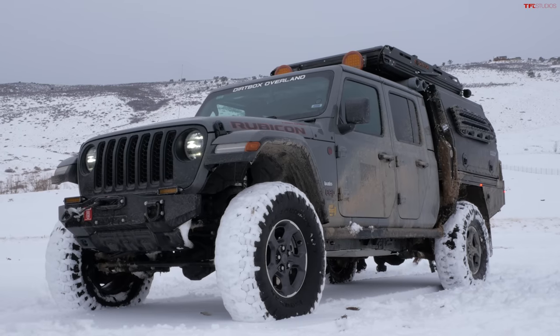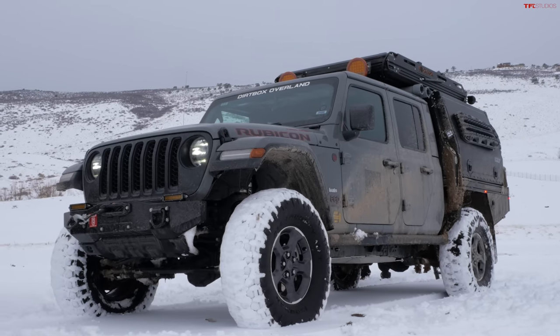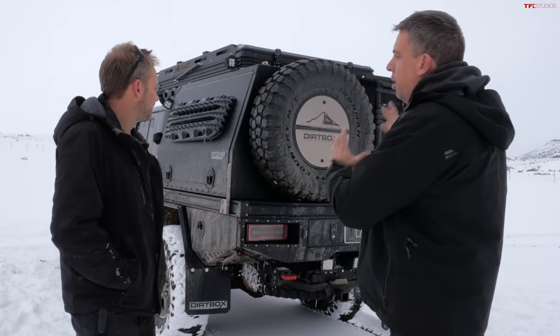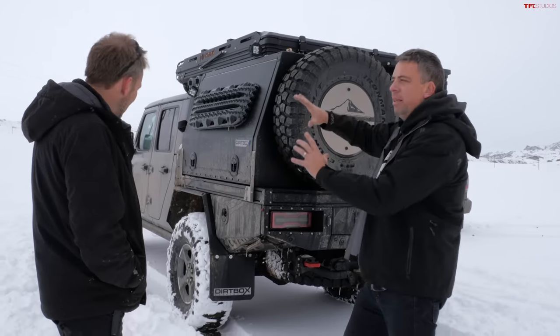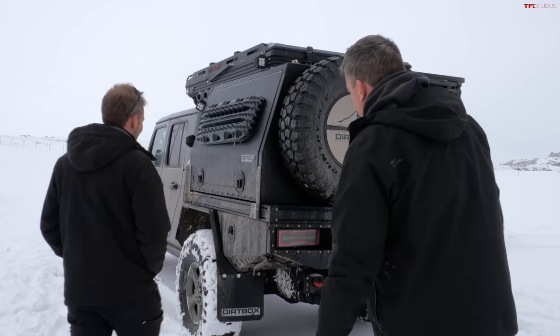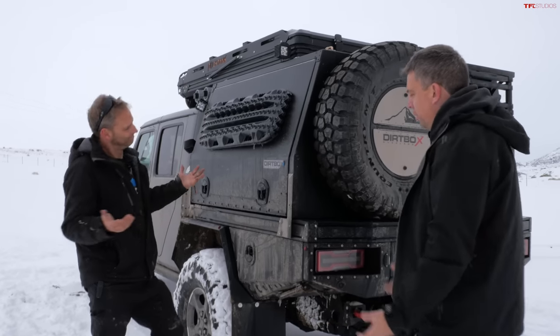All right, Jay, I got kind of excited looking at all the features this has, but how much would something like this cost? Can you take me step by step, like the bed, maybe the box, and then the tent? Gotcha. Okay. So yeah, you're right, because it is all modular. It's modular, right? Exactly.